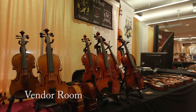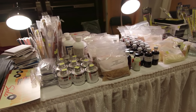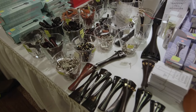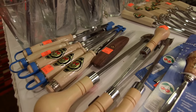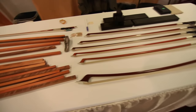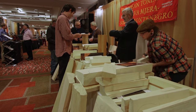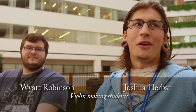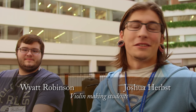When they walk in the vendor room, it's like the biggest candy store ever. It's a toy store. There are tools and wood, and they get to hand select products. Being in the vendor room alone, there's so much there that you want to buy, but you have to hold back. One day, I'd like to be able to come in with just a box, fill it up, and just buy that, no problem.